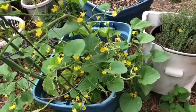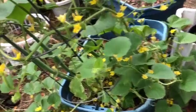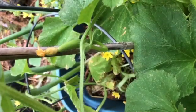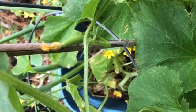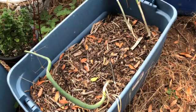The cucumber plant has gone wild. It has grown and grown and grown, and I'm starting to get some little cucumbers here. Here's a better shot of another one. I'm sure there's more of them here under all the leaves. Doing great.